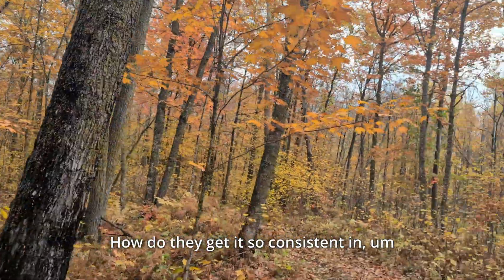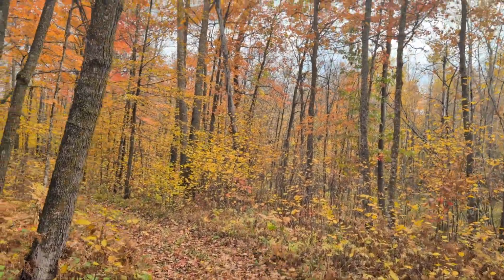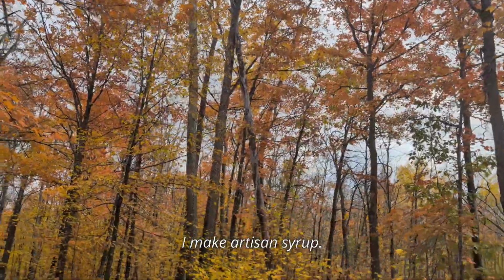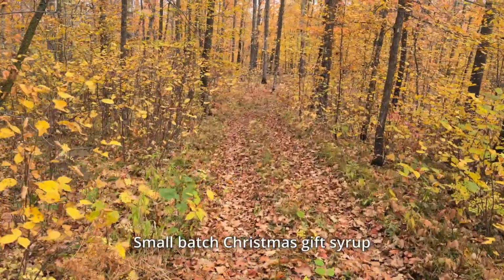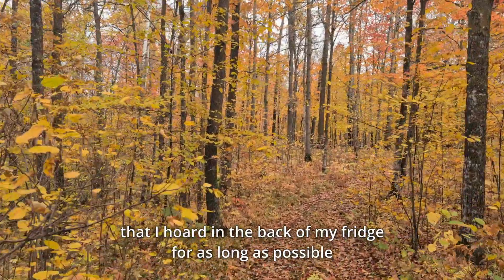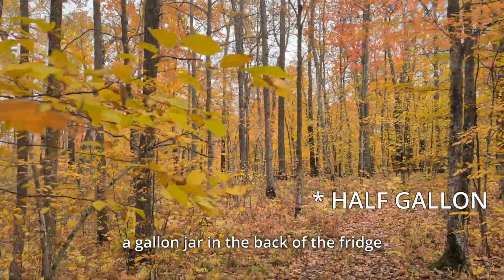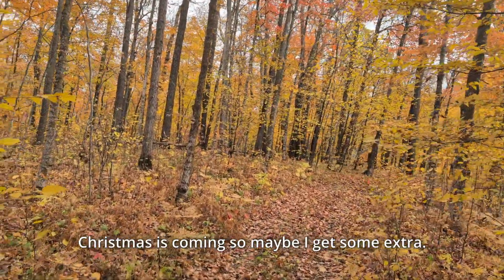How do they get it so consistent in, like, big manufacturers? Well, they have expensive machines that can do that. It's a whole different process. I make artisan syrup. Small batches. Small batch Christmas gift syrup that I hoard in the back of my fridge for as long as possible until I have another one to replace it. Well, you must have some right now, right? Oh yeah, I've got a gallon jar in the back of the fridge, three-quarters full. Christmas is coming, so maybe I get some extra.